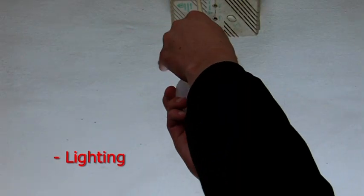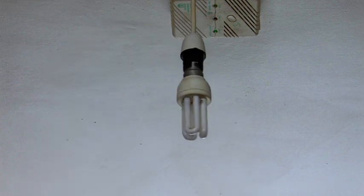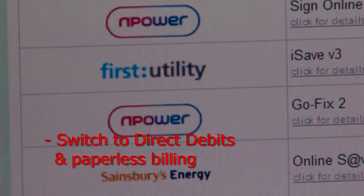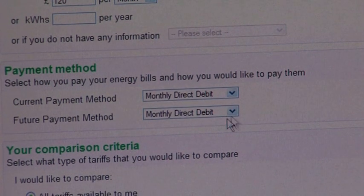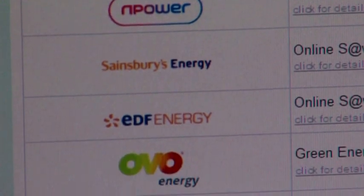Where possible, use energy-efficient light bulbs. If every UK home installed 3 of them, it would save enough energy to power all the UK street lights. And remember to switch the lights off every time you leave a room. The cheapest way to pay your energy bills is by monthly direct debit. Many energy companies offer discounts to customers who agree to pay this way. Speak to your energy company to see if they provide such discounts.